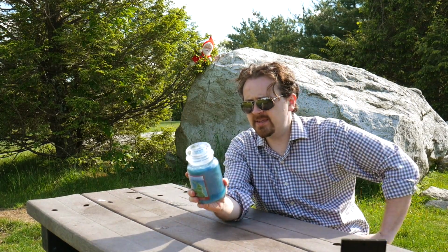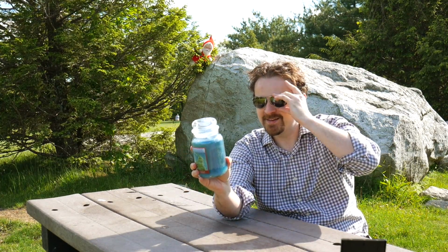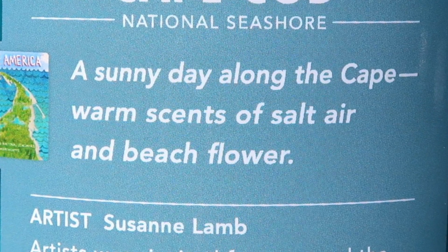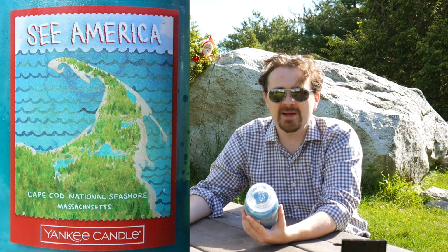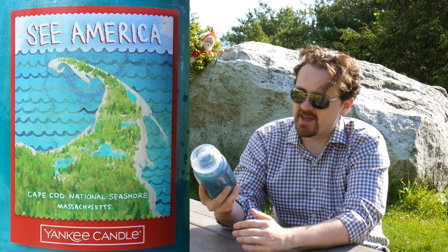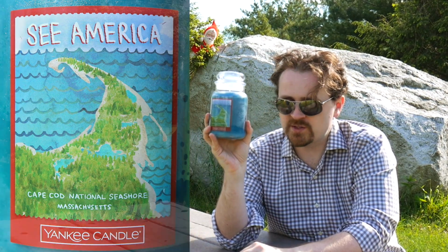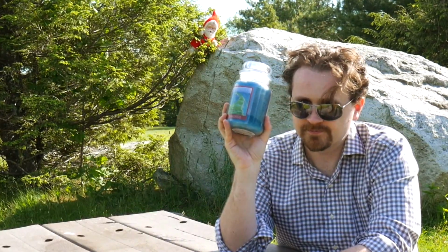And speaking of that, Yankee Candle's descriptions, oh my God, look at this. A sunny day along the Cape. Warm scents of salt air and beach flowers. Bingo, bango. Okay, so nothing about iced tea, but other than that, that was pretty close. I agree with everything that's on the back of that label, but remember, there's always more. There's always so much more going on.